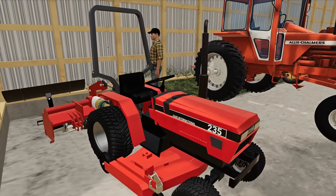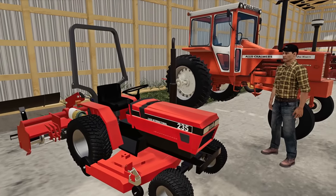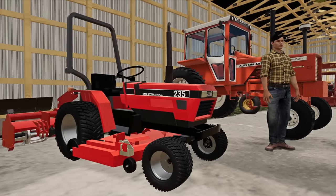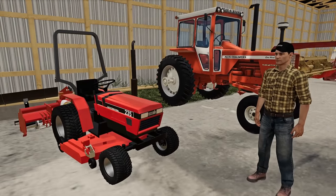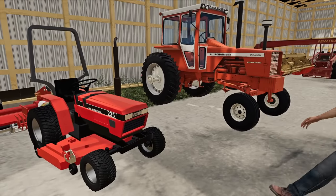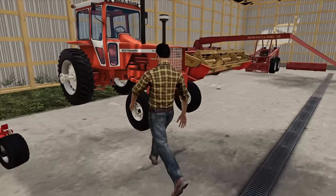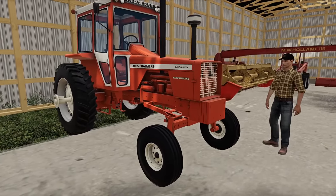I don't know why it's sitting like that. I have to readjust it, but got a nice big mower deck on the bottom. It'll be really nice for the acreage area. Hank, I can't even imagine riding one of these beauties, mowing the lawn, one leg up, camel in the mouth, butt on the side, just sipping away. You know it. Next thing is my older Alice Chalmers 190 XT Series 3.